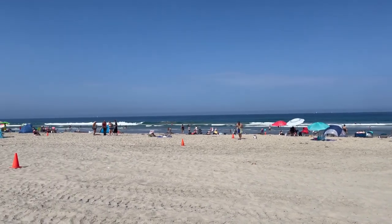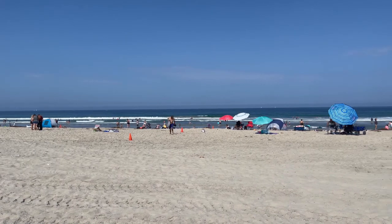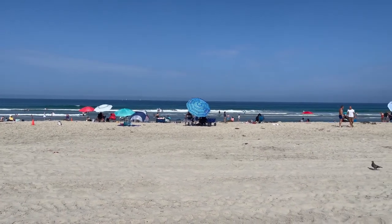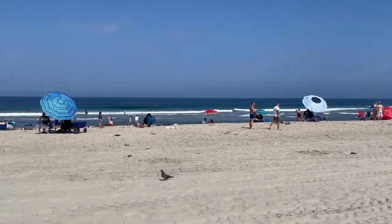It's Sunday morning, about 9:30. Had to hit the beach and a couple stores before we left back home. Beautiful morning. Let me zoom in a little bit for you.